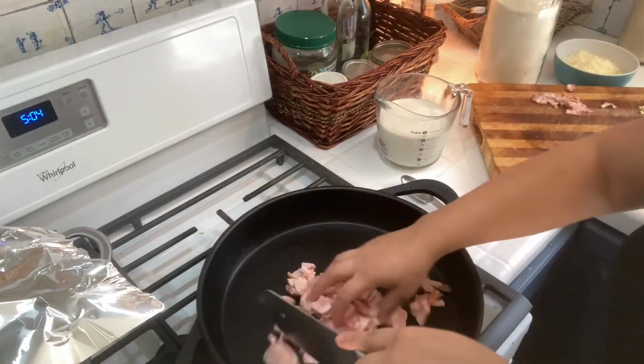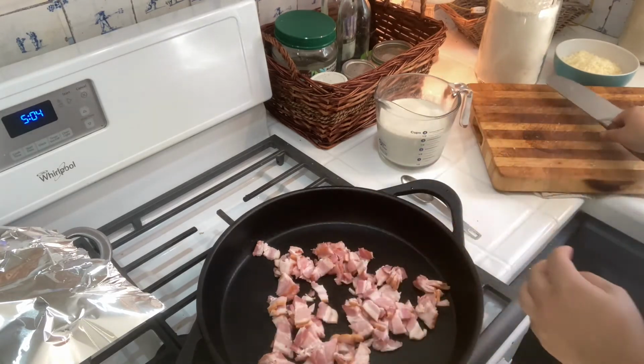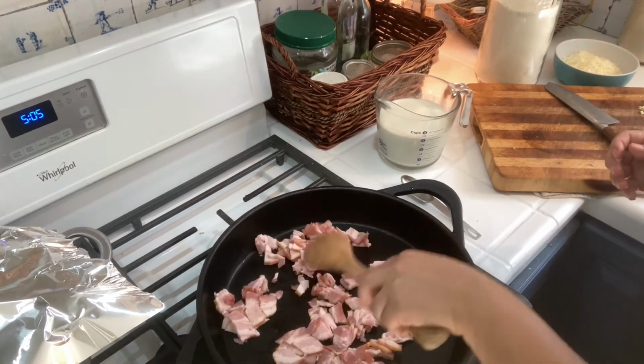Throwing the bacon into the skillet, and I'm just going to brown that off, and then I will add a bit of flour and some cream. When you add the cream, it's important that you stir it and allow it to thicken, and then add a little bit more, stir it, and add a little bit more until you have a nice thick white cream sauce.